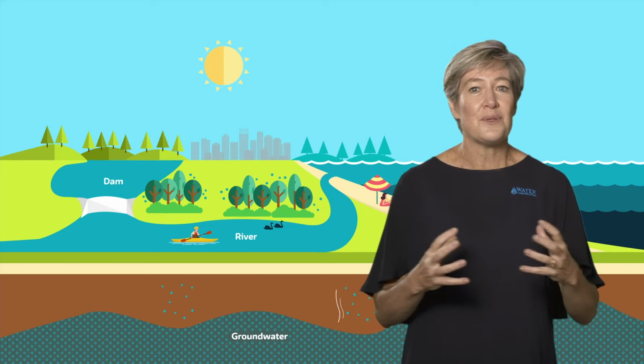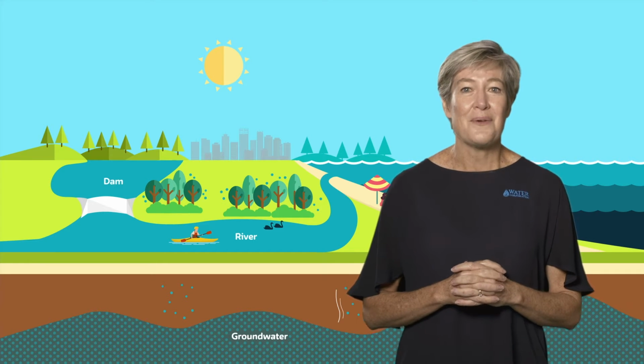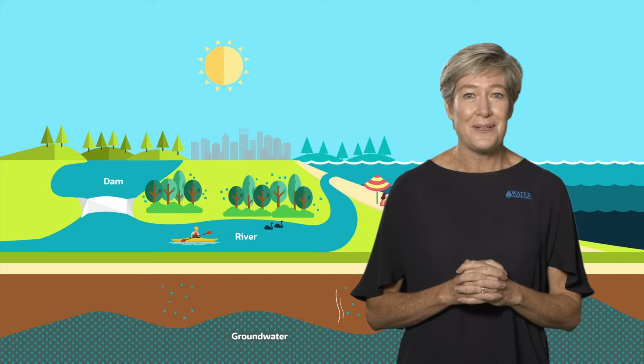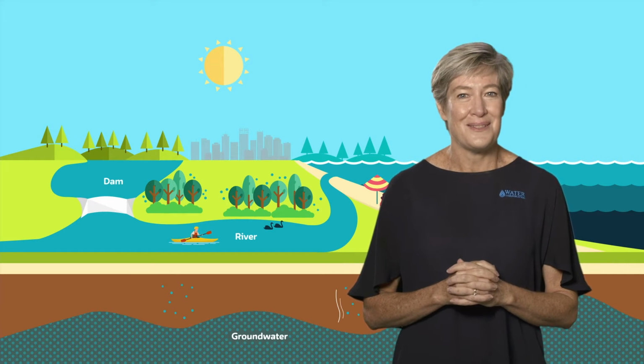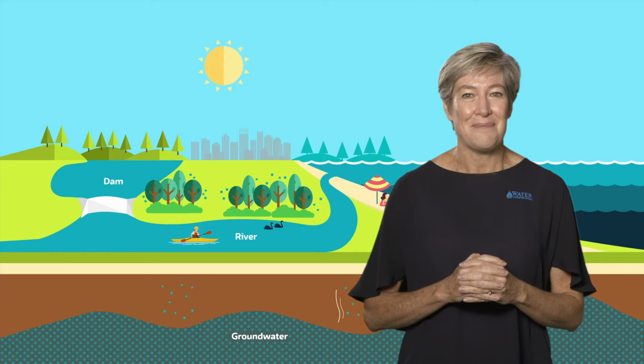So to understand how all of those bits work together, let's have a look at the water cycle. Now, I know you all know the water cycle really well because we started teaching you the water cycle when you were in kindy and you sang the Incy Wincy Spider song. Yeah, that's actually a song about the water cycle.